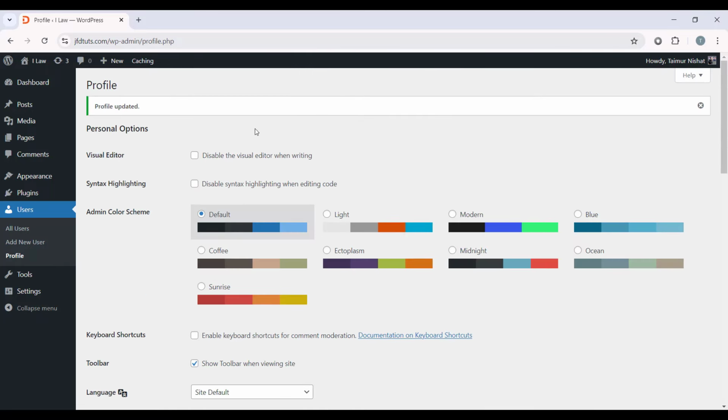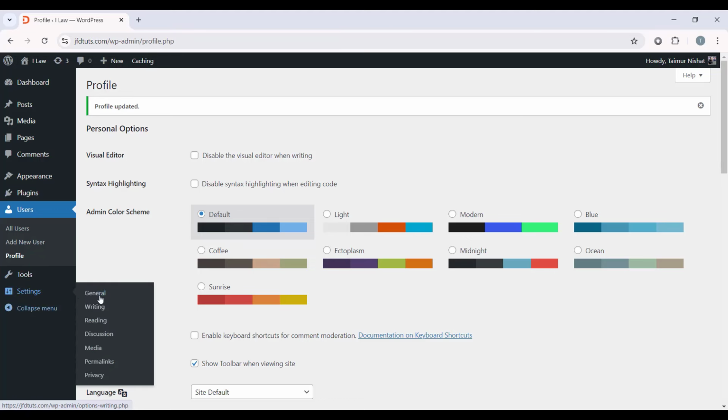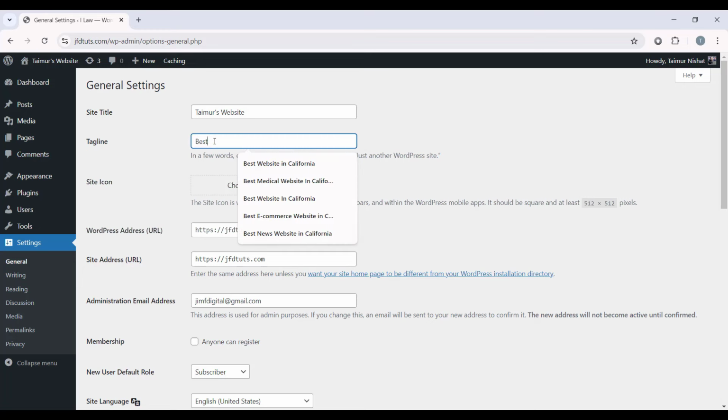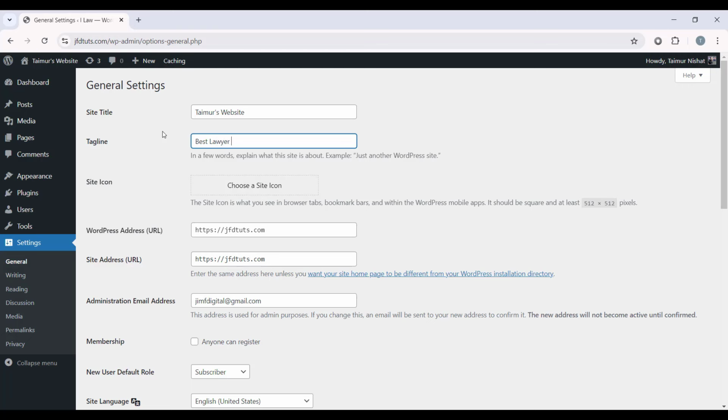Now let's go ahead and do some other simple settings. Under these settings, let's click on this general. And in here, you can actually change your site title. You can actually name it anything you want. Like this. And your site title here will be instantly changed. And under this tagline, you can actually put some meaningful stuff like best lawyer in California. So this tagline will actually help you rank on the search engines.